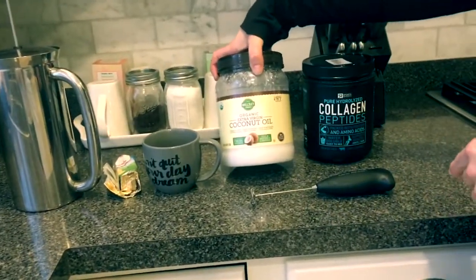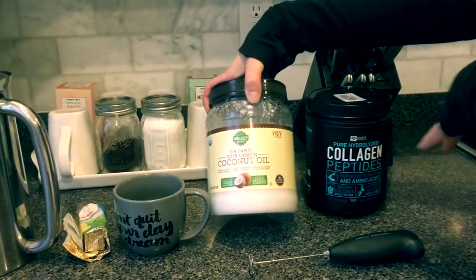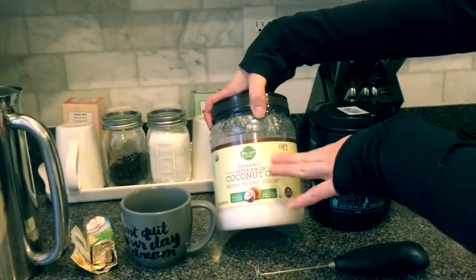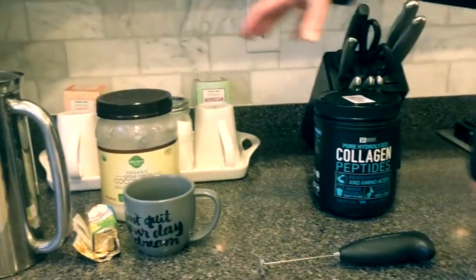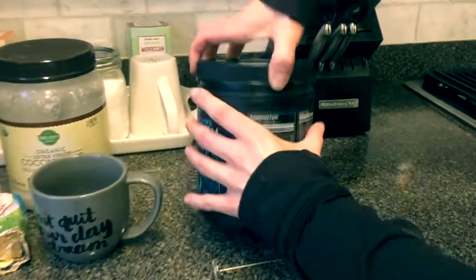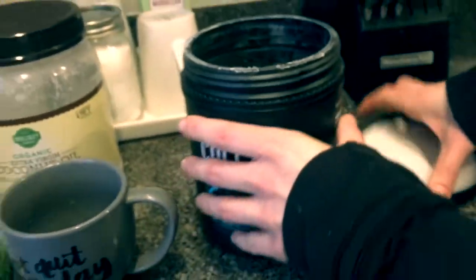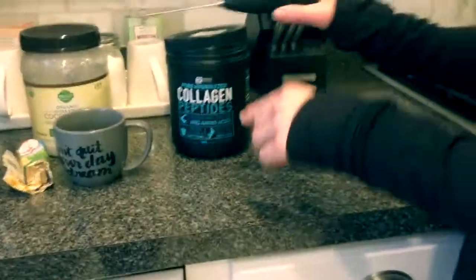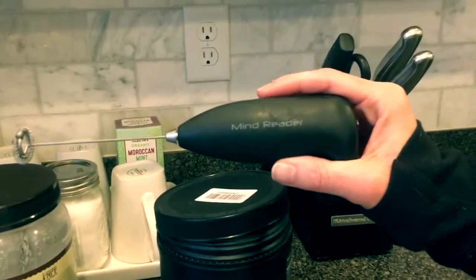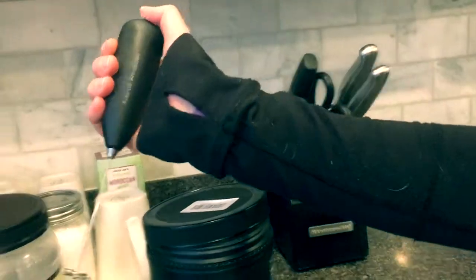Then I put about a tablespoon, sometimes a little bit less, of my coconut oil. I've gotten a lot of use out of this organic coconut oil from BJ's. And again, this is my collagen peptides. I put a whole scoop in here. I'll show you what it looks like. Again, it's supposed to be tasteless and odorless. And I just put that all in my cup. And then I bought this little milk frother from Target. I saw them on Amazon, but this was $6.99 at Target. And it just goes in and mixes it up. So I'll show you what it looks like when it's all done.